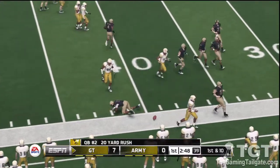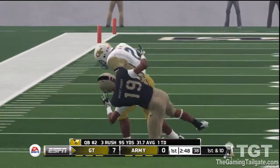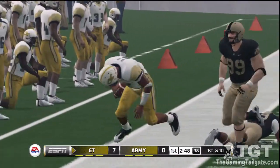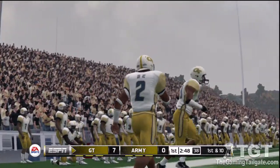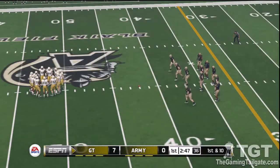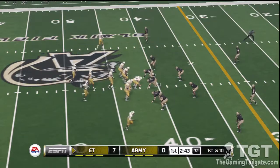He gets hit out of bounds around the 42-yard line. So he keeps it, and he gets a big first down. The quarterback made a very good decision here not to pitch. He saw a break in the defense and just hit it for a big gain. From the 42-yard line, first down.